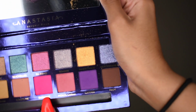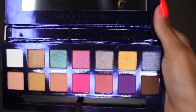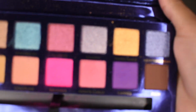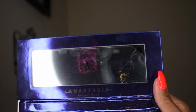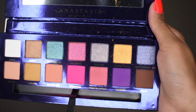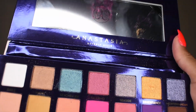And now I'm going to swatch this beautiful color right here, which is called Bahamas, and I also used this for my eyeshadow today as well. And this is pretty similar to the Seychelles color or whatever it's called, where it does have a lot of fallout. It actually has way more than Seychelles. As you can see, there's fallout on this mirror, there's fallout down here. It's kind of all over the palette really, but it's very pigmented. That's why there's a lot of fallout, and I'll show you guys how it looks right now because I'm about to swatch it.